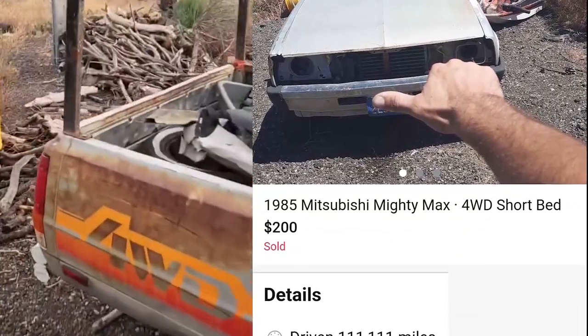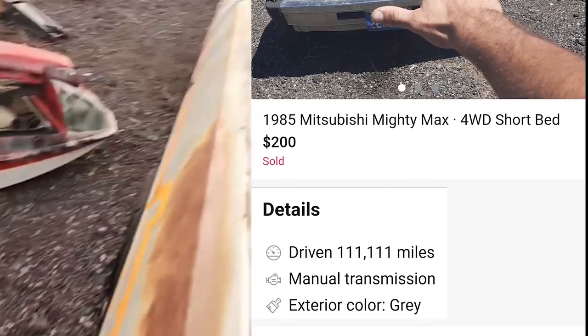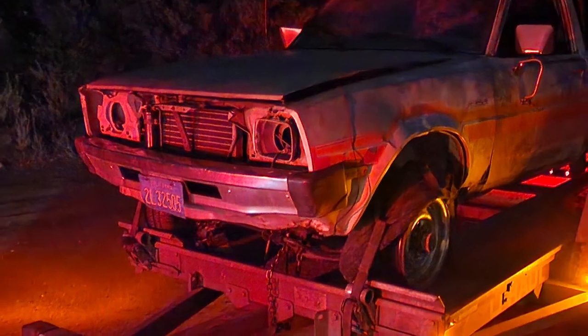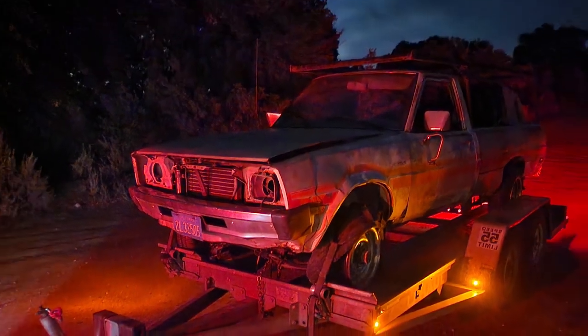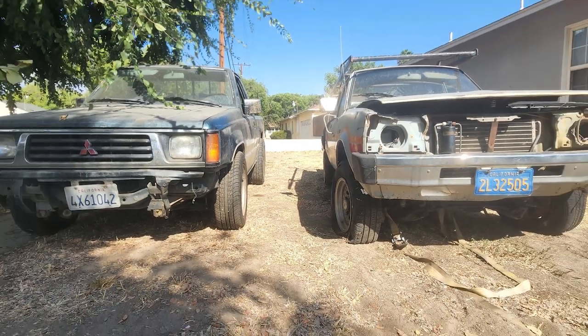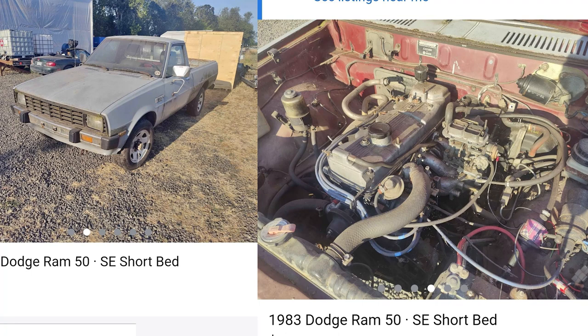The one I found didn't have an engine, or a transmission, or a title. But for $200, I couldn't pass it up. We trailered it home, and the search for its engine and transmission and transfer case began, and 2 months later, I'd find it. A 1983 Dodge Power Ram 50.